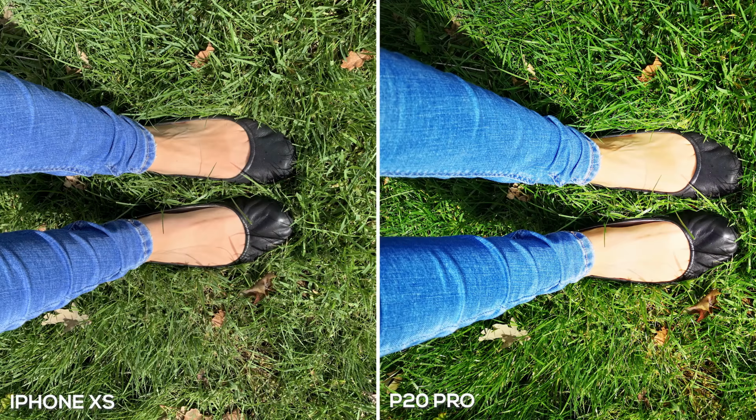Next, we have another example showing the differences between both phones. Again, a very contrasty picture on the P20 Pro. I think it looks great. It just depends if you want your things to look natural or not. With that contrast, you are losing some details in the highlights. The highlights are bumped up too high on the P20 Pro, making her feet look a little too overexposed compared to the iPhone XS Max.